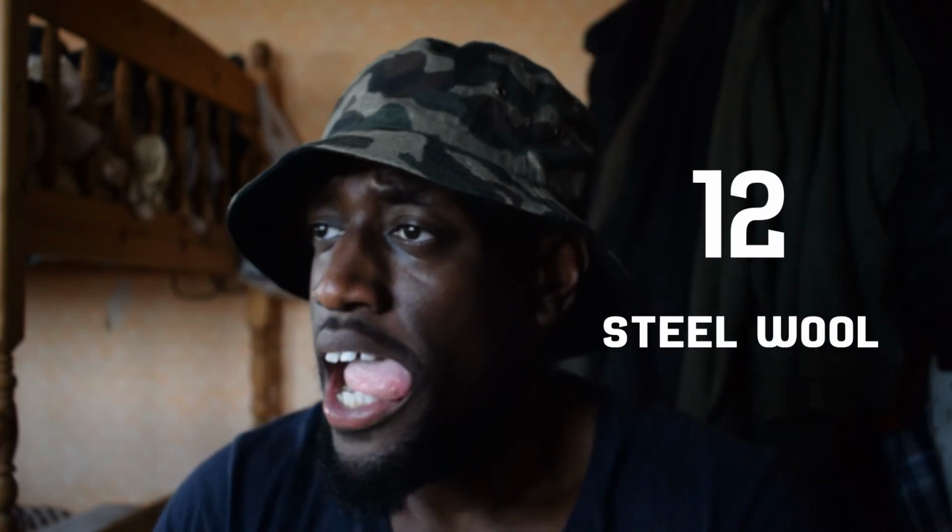Next point, you're going to need a steel wool. Oh my god, this is probably one of the most important things people don't know. Steel wool is so important. When you're washing a heavy duty pan and you've soaked it overnight and still the thing is solid, steel wool will be the one that backs you. Steel wool will be the one that takes on your enemies and makes sure things get scrubbed.